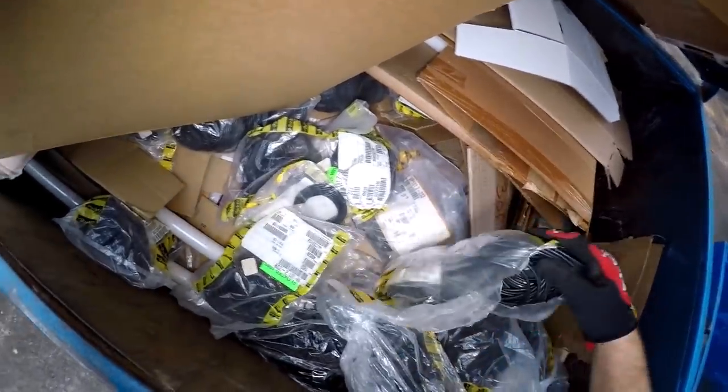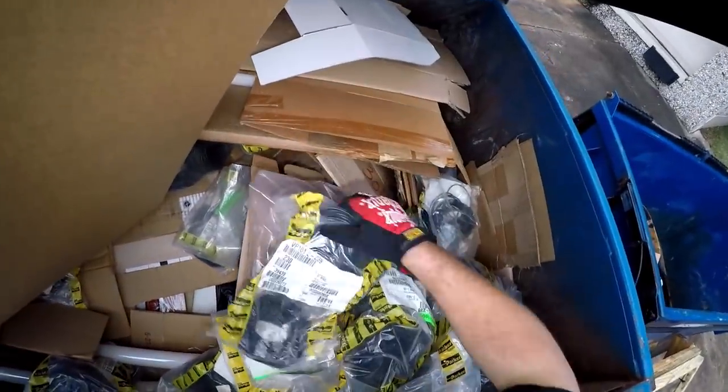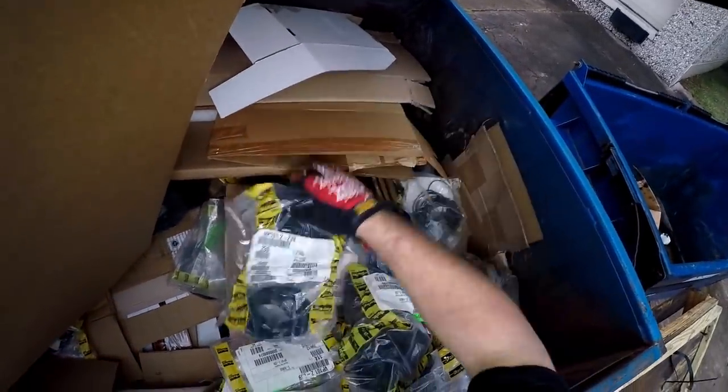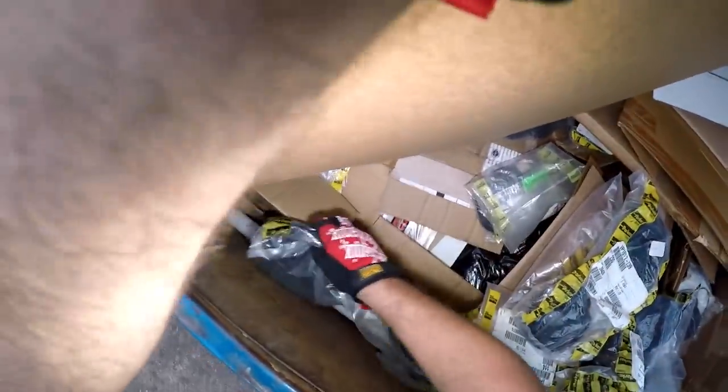Well, y'all let me know if there's some other repurposed thing you can do with these O-rings. I really don't know what you could do with them, but yeah, they're all way past their shelf life.